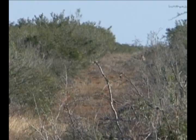So now we're sitting here with 2 dogs hung up. We switch the calls, out pops another yote. Now we got 3 of them out there, but this one is closing the distance. Down the road.